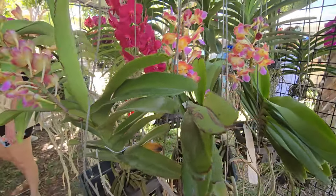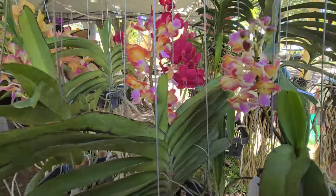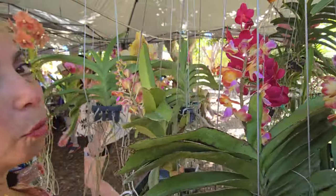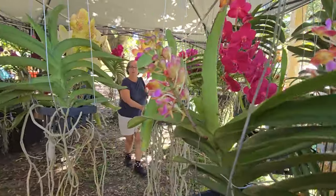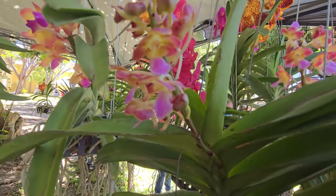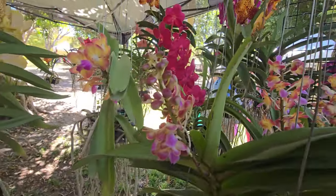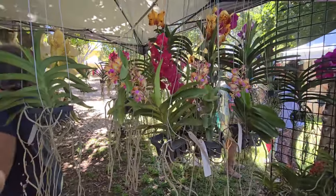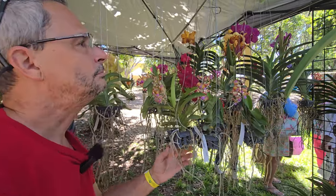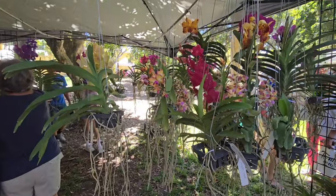So pretty. These are supposed to be very, very fragrant. Let's take a whiff. Oh, wow. Oh, my God. That is delicious. That is delicious. You want to take a whiff of it? Right? That is delicious.